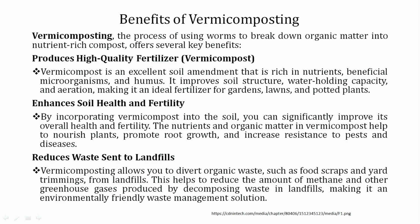It also enhances soil health and fertility. If we incorporate vermicompost into the soil, we can significantly improve its overall health and fertility. The nutrients and organic matter in vermicompost help to nourish the plant, promote root growth, and increase resistance to pests and various kinds of plant diseases.